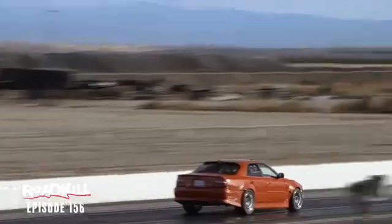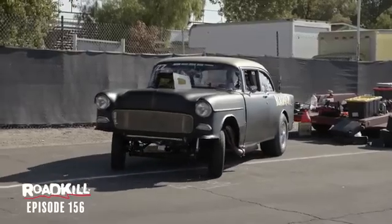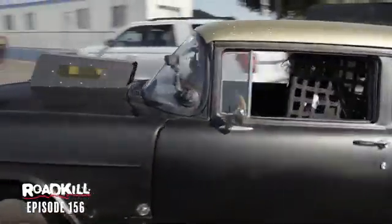So for this first run, I'm just gonna let the clutch out and just cross my fingers it goes straight. If it goes straight, I'm happy. Then we'll work on the rest of it after.